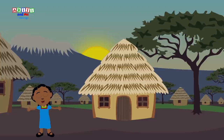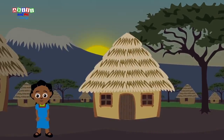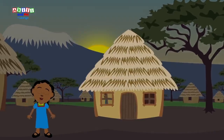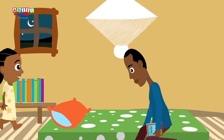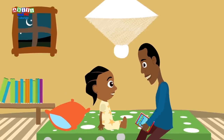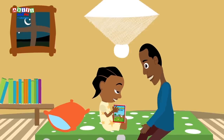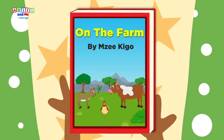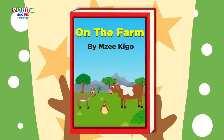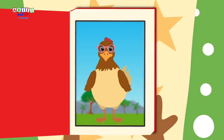Akili is so tired after a long day helping her parents feed the animals on the farm. Oh, look! Akili's father has a special book to read her tonight, all about animals on the farm. Oh, this is a special kind of book. It only has pictures, so Akili and her father will have to add the words themselves.